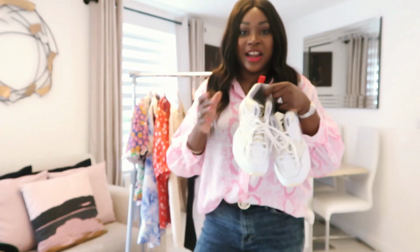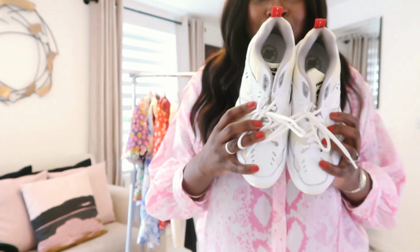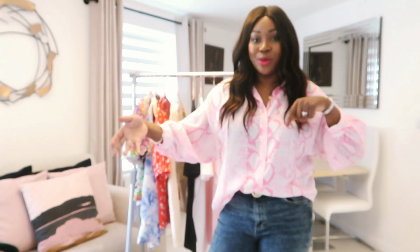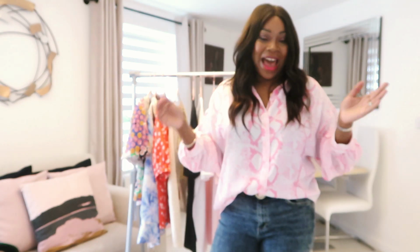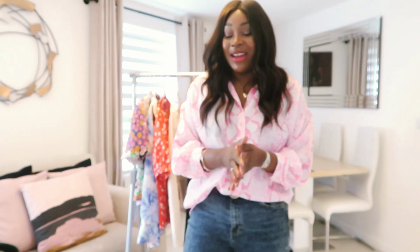This particular colourway is currently on sale. They are £35. I actually bought mine from Topshop, but I guess they are through Office Shoes. I think Office has a concession in Topshop, so I bought them through Office at Topshop basically, and they're £35 now. And you know what, I get so much wear out of them.